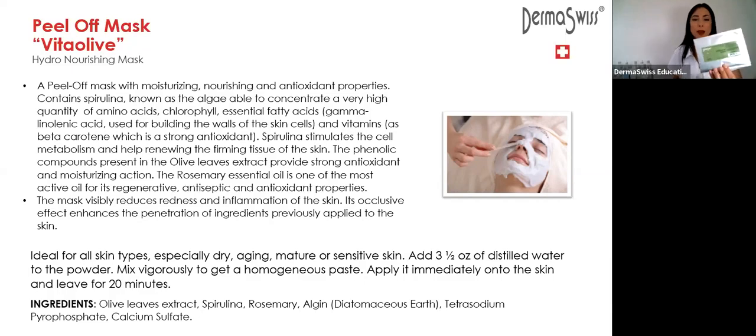Who can you apply the Vita Olive to? Anybody, girls. You can apply the Vita Olive to absolutely any client. Of course, it's very good for dry skin, but I have applied the Vita Olive even on acne skin with wonderful results. Okay, so this is the Vita Olive.